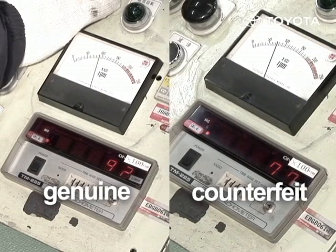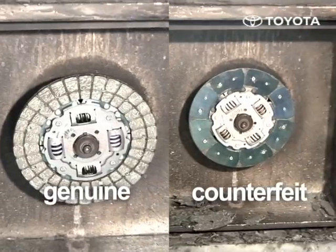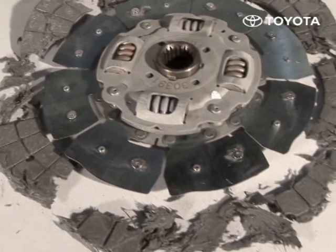Although the genuine product remains unaffected even at the highest RPMs reached in actual driving, the counterfeit product suffers damage at vastly lower RPMs. When this occurs, the clutch is no longer able to transfer power from the engine, thus immobilizing the vehicle.